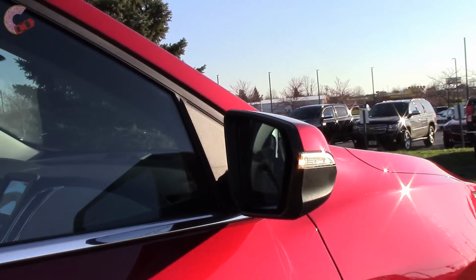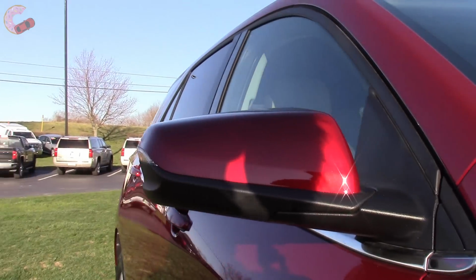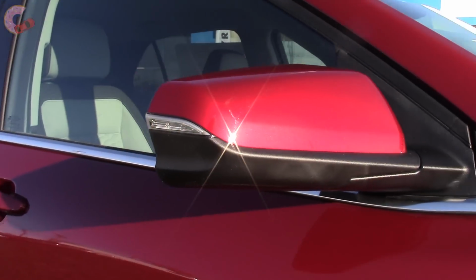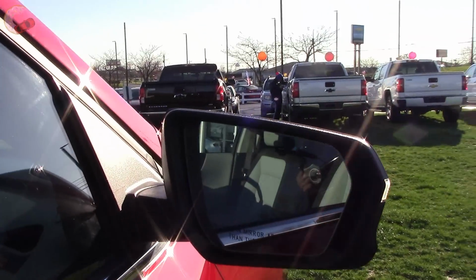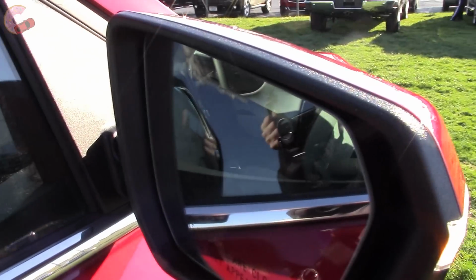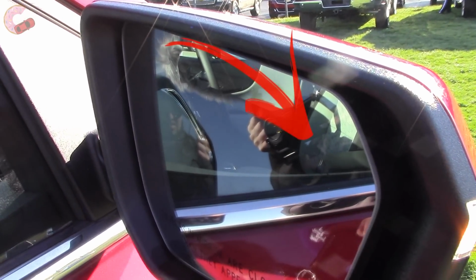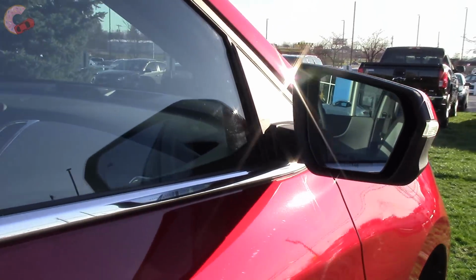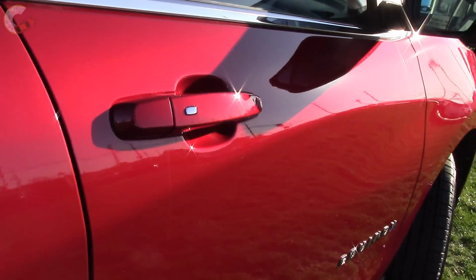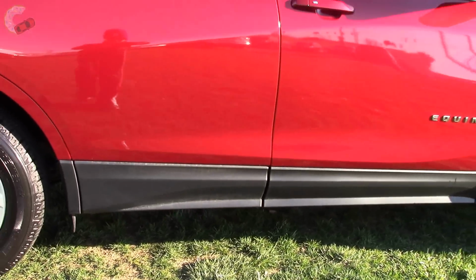Another nice standard feature is that all models get heated and power adjusting mirrors. LT adds body colored caps, and Premier adds auto dimming abilities and a chrome cap instead. Blind zone alert is standard on Premier and optional on LT. It lights up this indicator when a vehicle enters your blind spot. This bottom area is black on all trims to give a more rugged appearance.